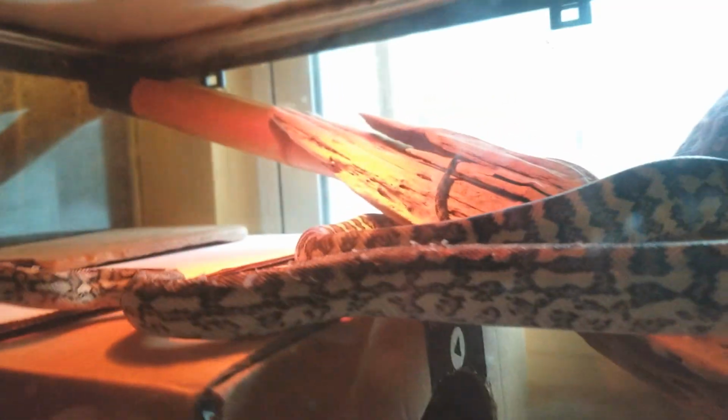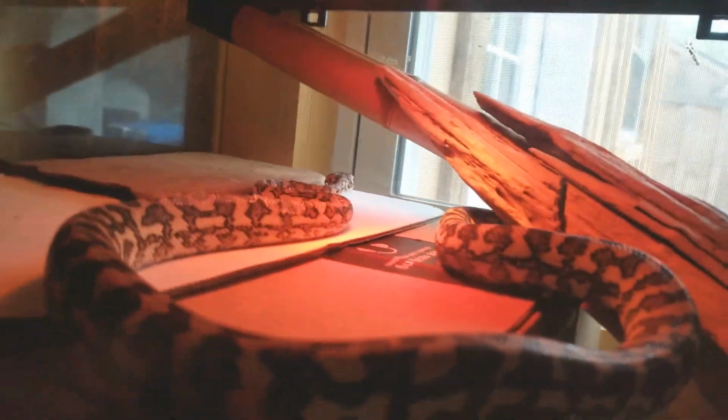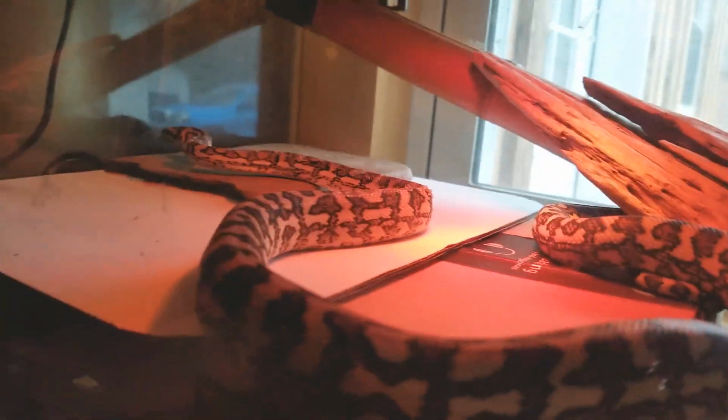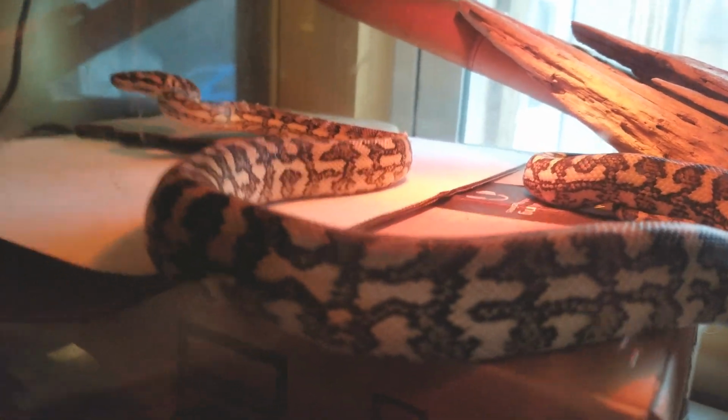I gave her a bigger hide, gave her a driftwood, put her bamboo back in, and she's having a fit and showing her attitude with that new big hide in there. She's all over the place, like, yeah, I'm the queen, I've got this. She's showing off a bit.